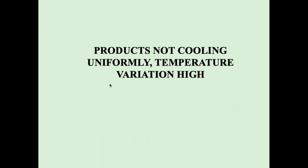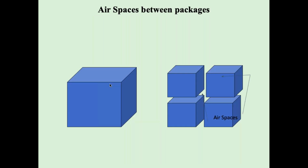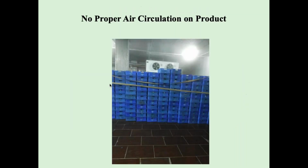Product not cooling uniformly, temperature variation is too high. This is because loading and unloading is not done very quickly. The air spaces are not left between the product. A very common phenomenon in most of the cold storages. I've seen some Paratha cold storages in Ahmedabad area. The products are stored one above the other in a heap and it is exported. So only the top layer and the sides are getting cooled. The core temperature, every product is not getting cooled.